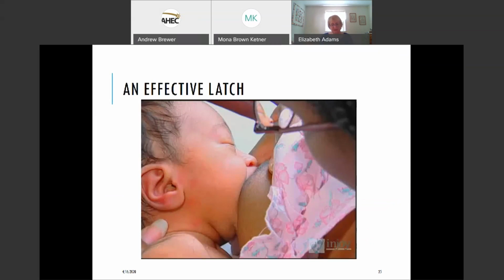I've got 2 video clips that I want to show you. A couple things I want to point out before we watch each one of them. You'll notice this one. You can see how this baby's got his chin right there in the breast. Those lips are flared out. It's asymmetrical. And what I want you to do is to listen to this baby during the feeding.